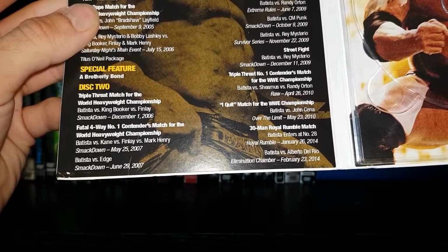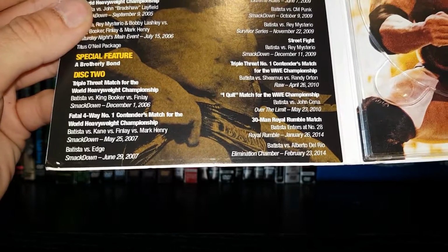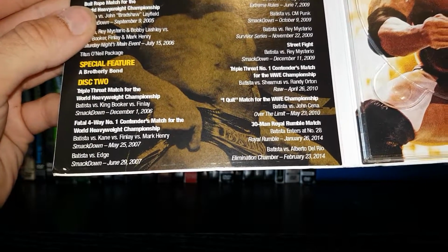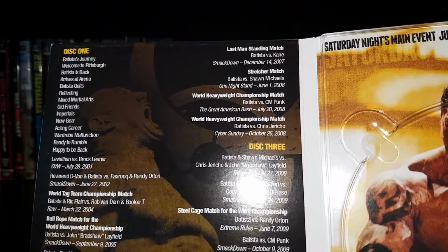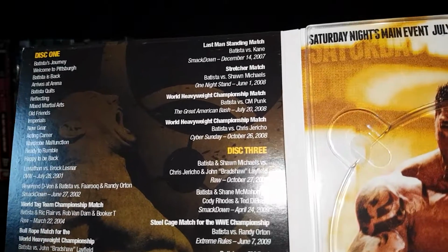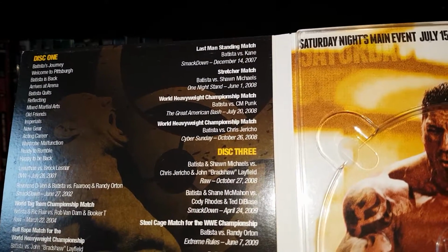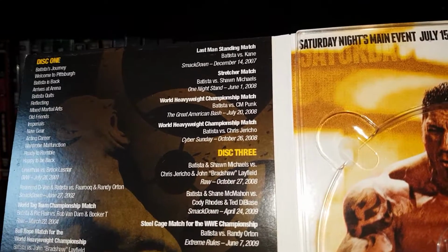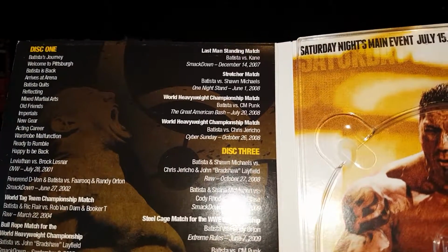Disc 2, a triple threat match for the world title. A fatal four-way number one contenders match for the world title. Got a match versus Edge on SmackDown. Disc 3, or the remainder of Disc 2, a last man standing match versus Kane. Stretcher match versus Shawn Michaels. A world title match versus Batista from Great American Bash 2008.